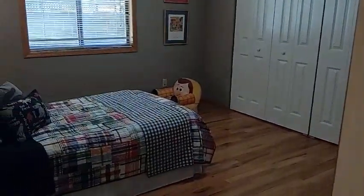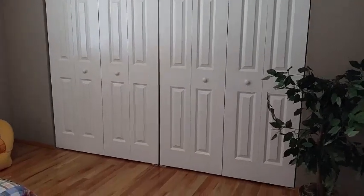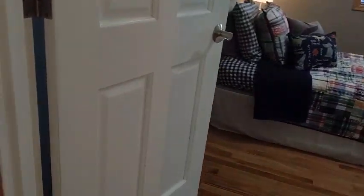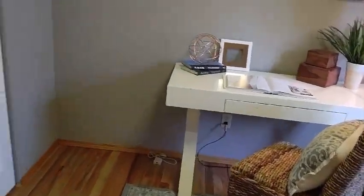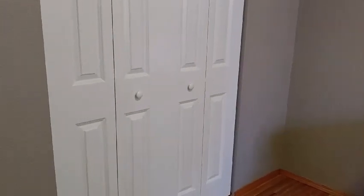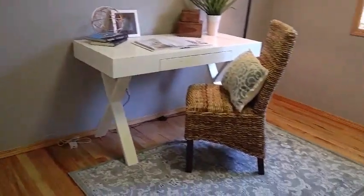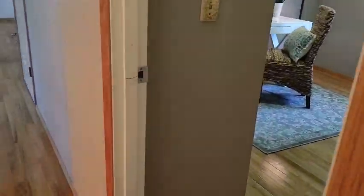Second bedroom with extra storage, double closet, original hardwood floors again. Third bedroom, closet space, independent zoned heating, and that concludes the inside of the home.